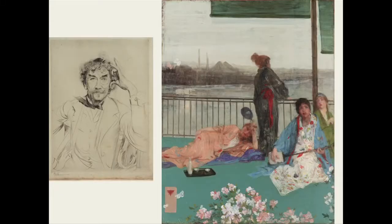But the most influential of the American painters with whom Freer interacted in developing his skills as a collector and his patronage as a collector was James McNeill Whistler. See him on the left in a portrait by a French artist. And the painting on the right, Variations in Flesh Color and Green, The Balcony, was the first large oil painting that Freer bought from Whistler in 1892, after buying many, many etchings prior to that, as he was just starting out.